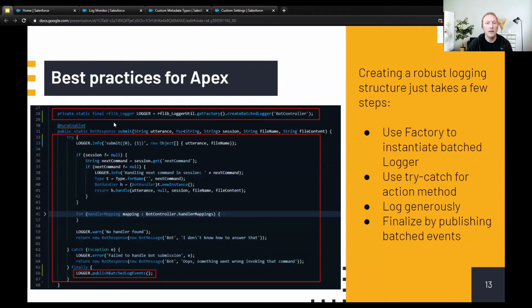As you can see here on the top, I instantiate the logger instance. I'm using the logger util get factory method, which will use the configuration that you just saw through the custom settings and make sure that it instantiates the factory that you have set for that particular user, and then creates a logger instance with a context. Those contexts are fantastic for filtering, and it already gives you a good idea about where you need to look in your code base when a problem occurs. I put one of these into every single class. So every class usually has the class name as the context and a static member that is the logger instance.